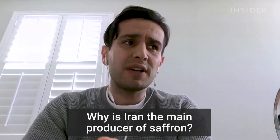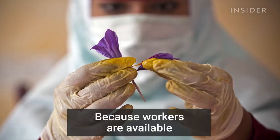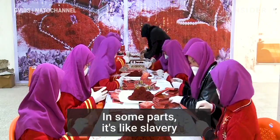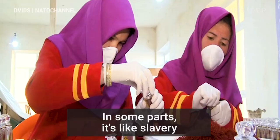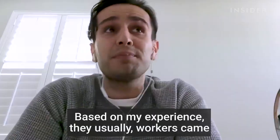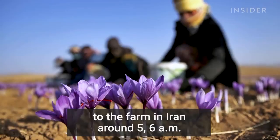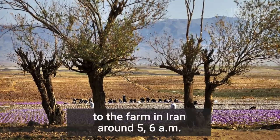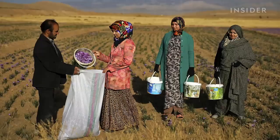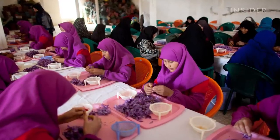comes at a price. Why is Iran the main producer of saffron? Because workers are available and they are cheap. In some parts, it's like slavery. Their behavior with labor, I hate that, I should say. Based on my experience, workers came to the farm in Iran around 5, 6 a.m. and they left around 4 p.m. Most saffron harvesters are women, getting paid a maximum of $5 a day.